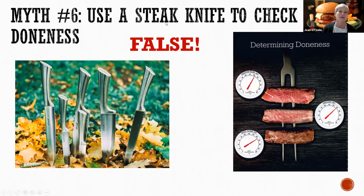But unless of course, your excuse is you're going to use the knife to cut the little tail off that New York strip, because that's the best part, or you just got to do a little taste, then sure, use a knife and you can check the doneness. But most definitely it is false. And again, 145 degrees, medium rare, 160 for medium, and we're just not going to discuss anything after that.